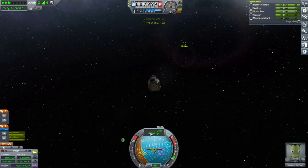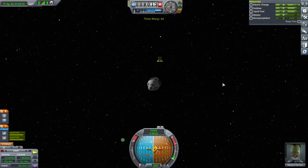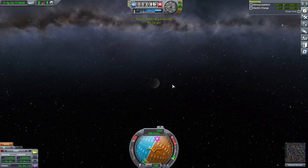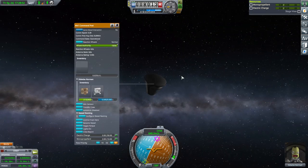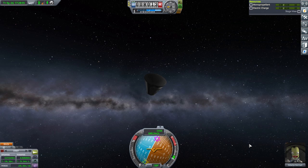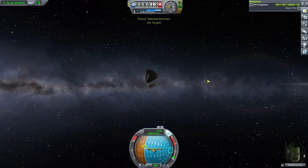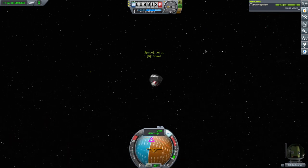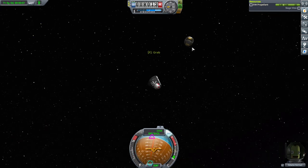Okay, Sidwise. Okay, don't hurt Sidwise's pod, Merpont. You know what? Let's park right here. It's a bit of a distance, but it's probably safer with Merpont as pilot. Okay, Sidwise, same pod. Maybe we should not use the Mark 1 command pod anymore, considering how badly they seem to do, but it's an engineer, so I don't know what to think about that. Okay, there it is.